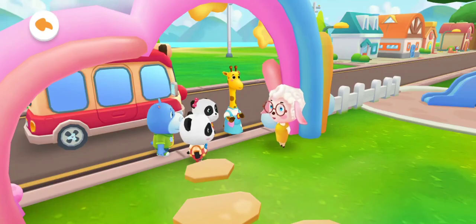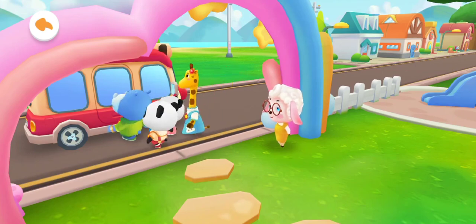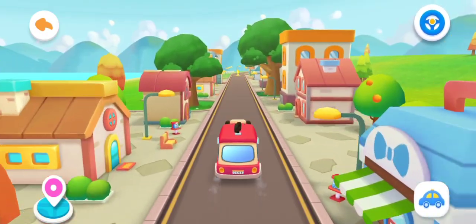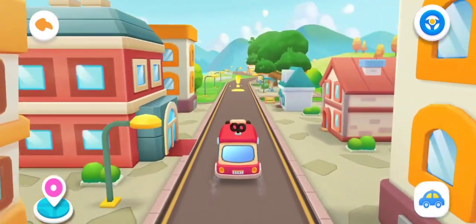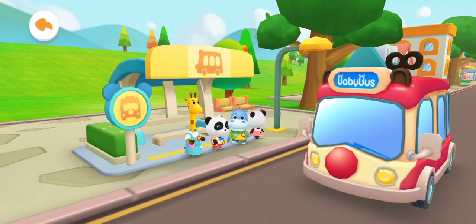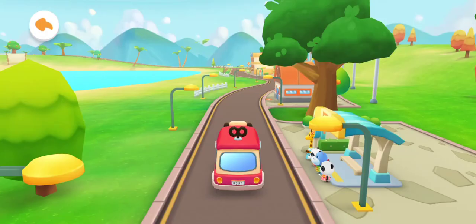Take care on your way home, everyone. Goodbye. Miss Maymay, goodbye. Baby bus, go! Send the kids home safely one by one. Bye, Baby Bus! Bye, kids! I'll pick you up tomorrow.